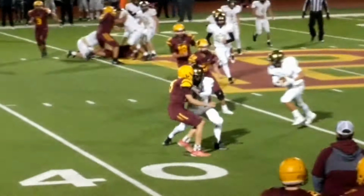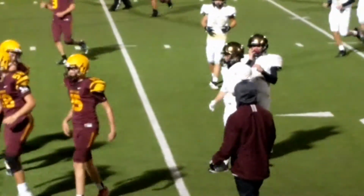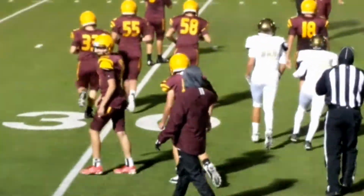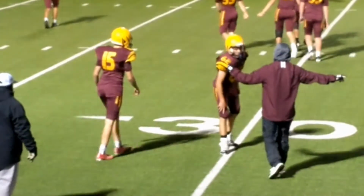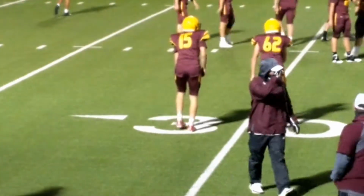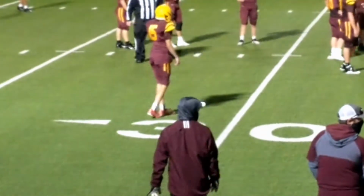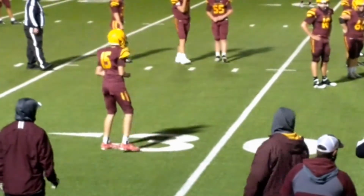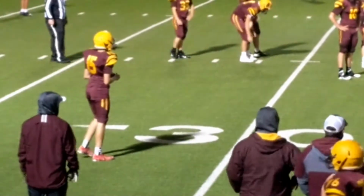Screen, but number three ball to 10, Preto. Tackle by number 58, Cole Stone for the Panthers. And that'll be a first down for the Tigers. Ball at the 33-yard line of the Panthers.